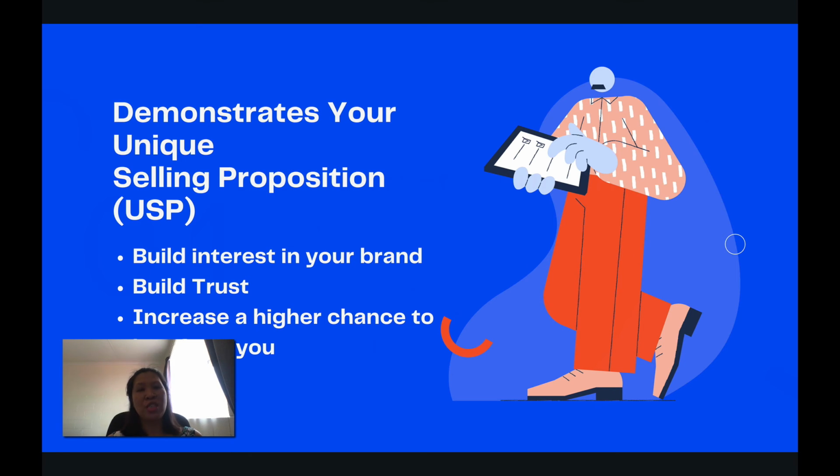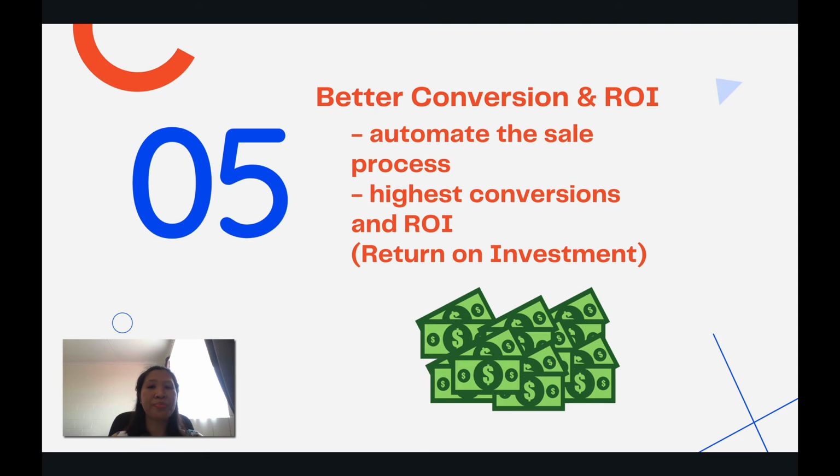which demonstrates your USP, short for unique selling proposition, by building interest in your brand. So when they download your ebook, they're interested in your brand, and then they can build trust because you have useful information that helps them solve a specific problem, and also helps increase the chance for a customer to buy from you instead of your competitors.